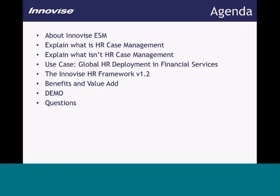I'll also explain what isn't HR case management, so I'll briefly talk about that and where ServiceNow as a platform becomes a complementary solution in that sense, especially with your existing HRIS systems that you may have in your organization. We'll also talk about our experience and expertise around HR case management. So we'll talk about a use case where we did a global HR deployment for 60,000 plus employees across 1,500 HR staff around financial services.